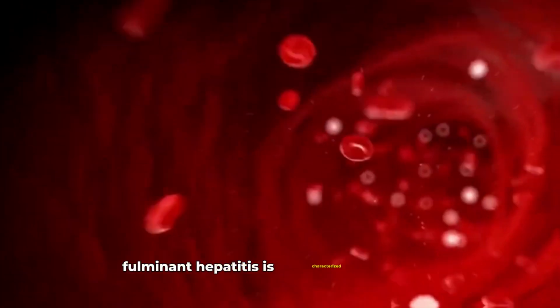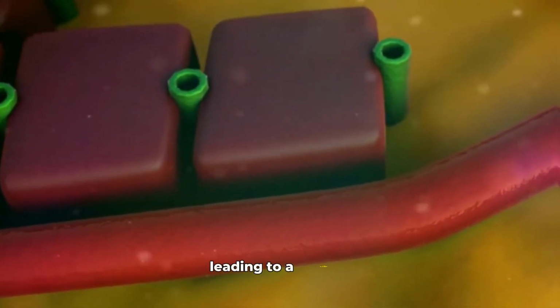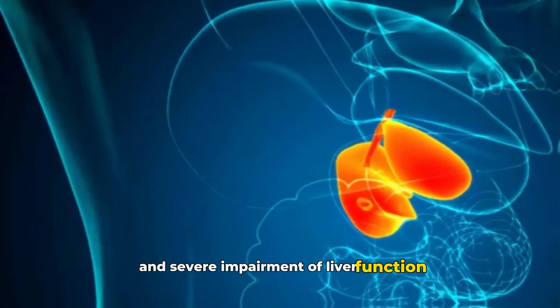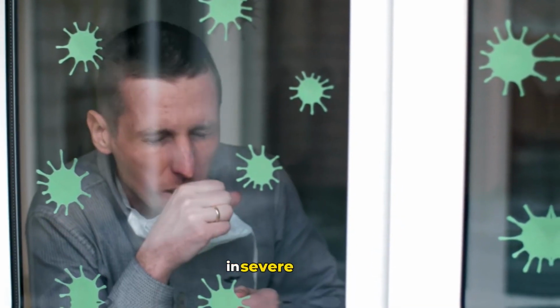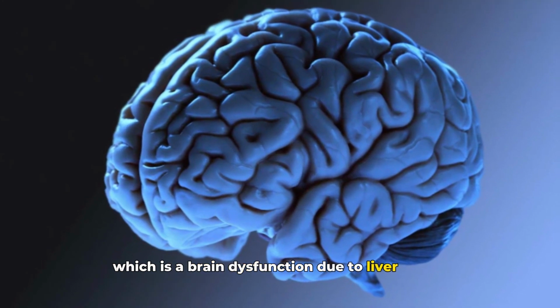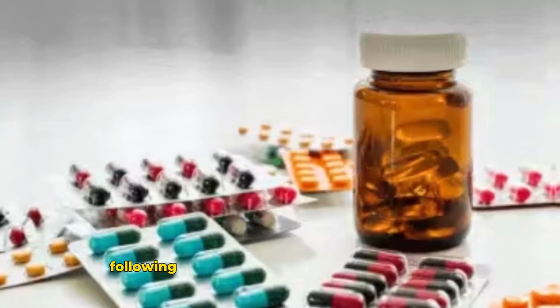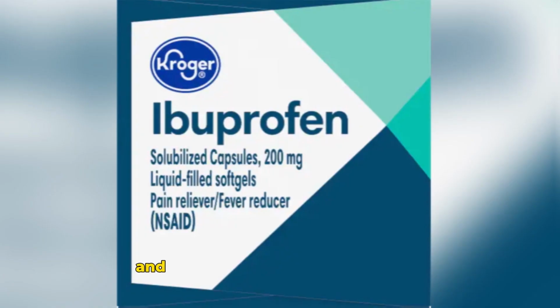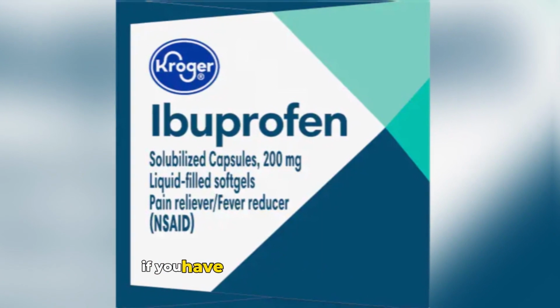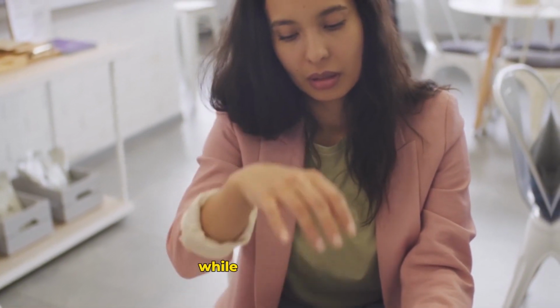Fulminant hepatitis is characterized by rapid and extensive liver cell destruction, leading to a sudden and severe impairment of liver function. Symptoms may include jaundice, abdominal pain, nausea, vomiting, confusion, and in severe cases, hepatic encephalopathy, which is a brain dysfunction due to liver failure. It's important to use ibuprofen cautiously, following recommended dosages and durations, and to consult a healthcare professional if you have concerns about liver health or experience any symptoms of liver problems while taking ibuprofen.